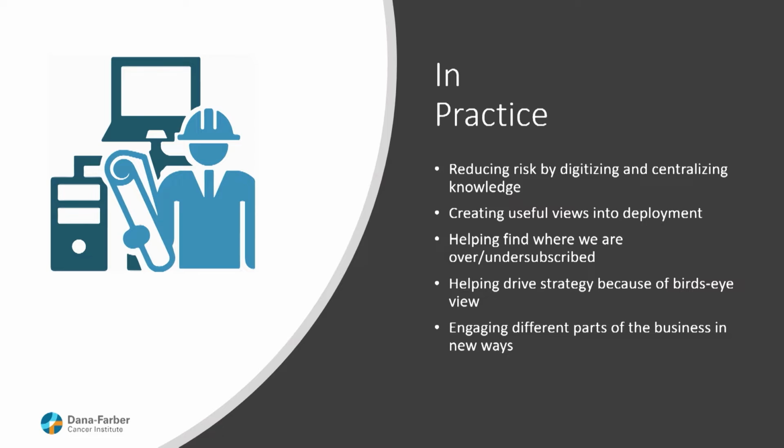We're creating useful views in our deployment. So we now can see where we're oversubscribed and where we're undersubscribed. For example, we have strategic priorities that guide us in everything that we do. We now can see how many applications support those strategic priorities. Are we oversubscribed in one place? Are we undersubscribed in one place? Is that priority even valid for us based on the lack of activity that we're doing? So now we're able to see at a glance where we are under and oversubscribed in things.